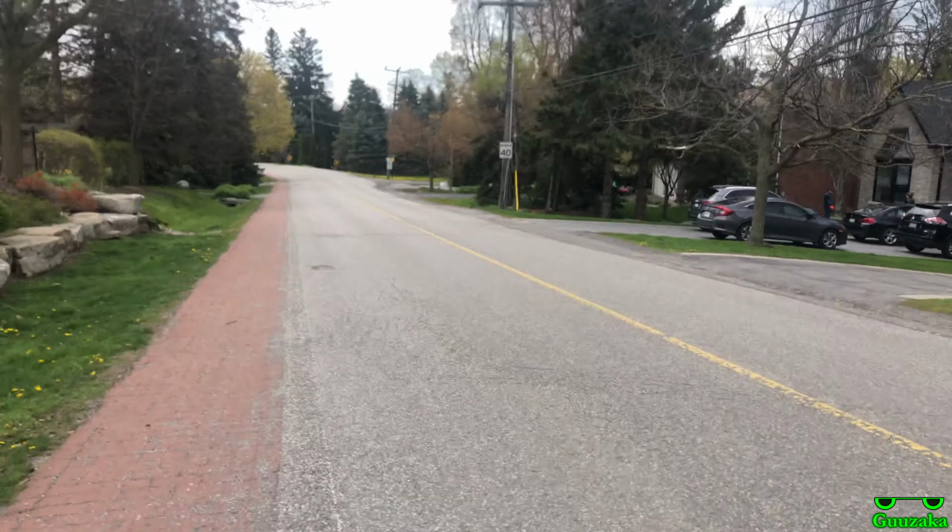Don't recall crossing the train though, so that's kind of throwing me off. Maybe it is further up there. If only there was more signage that, you know, okay, park is there, but I'm not seeing that. I'm seeing Bella Vista. I see the park there.